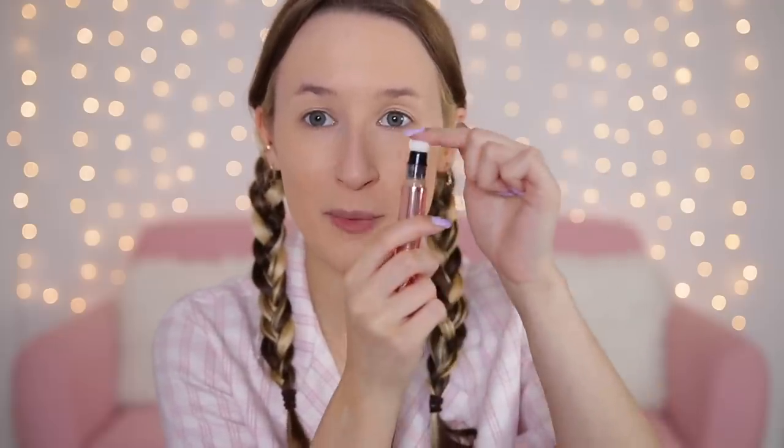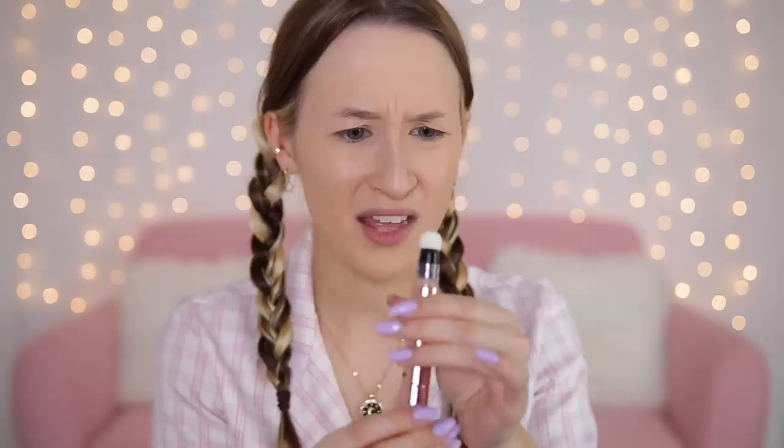This one is in the shade Light, so I feel like that's probably a pretty good shade. I have not had a concealer like this in years and years. I've not had one with a foamy applicator, like a little sponge on the top. This really excites me. Okay, so how do I get the actual stuff out?